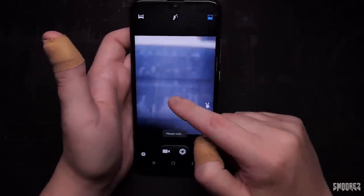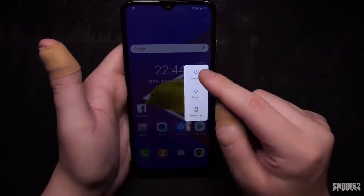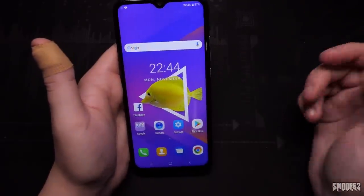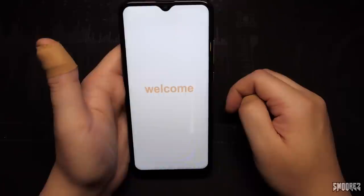Please wait. No, I don't want to. It doesn't matter. I've done what I've had to do with this thing. I'll put it back in its box and it can live with the other clones that I have. Oh, I should have restored it back to XGODY. That's fine, that's all good.